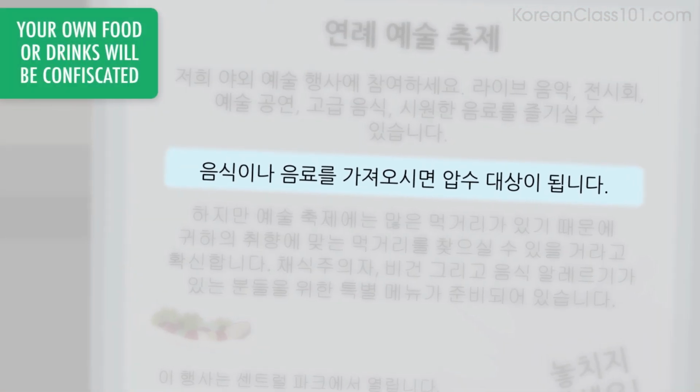The description reads that if you bring your own food or drinks, they will be subject to confiscation. 음식이나 음료를 가져오시면 압수 대상이 됩니다.